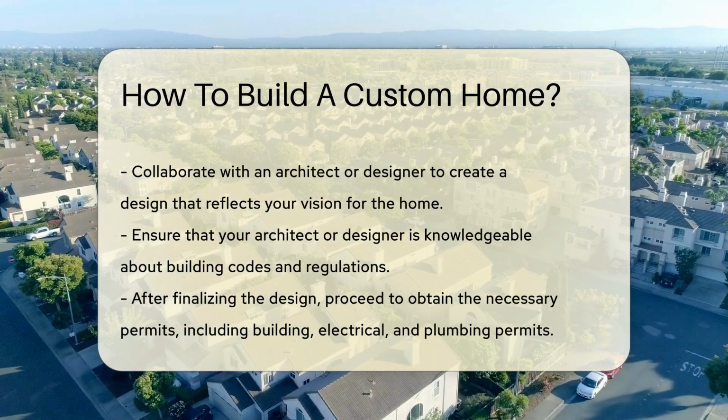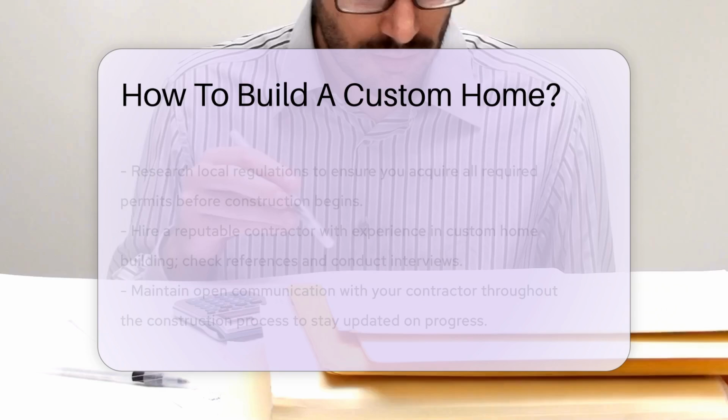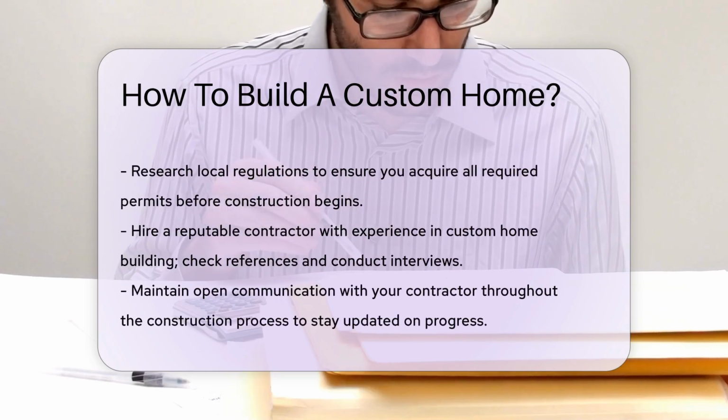Once the design is finalized, obtain the necessary permits. This typically includes building permits, electrical permits, and plumbing permits, depending on local regulations.